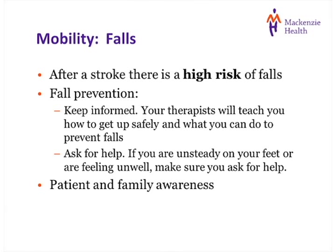It is important that patients and families are aware of the risk of falls and that they follow the recommendations of the team. Your therapist will teach you how to get up safely and what you can do to prevent falls. Make sure that you ask for help, especially if you're unsteady on your feet or feeling unwell. Please remember that transfer signs are posted in everyone's room to keep you, your family, and staff up to date on the amount of help you require for transfers. You should not transfer with family members until your therapist tells you it is okay.